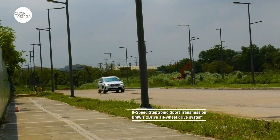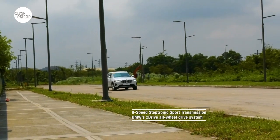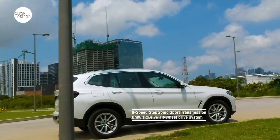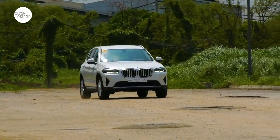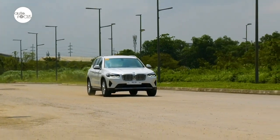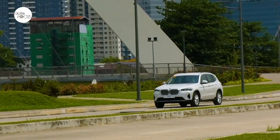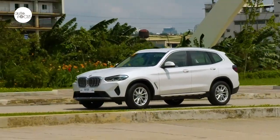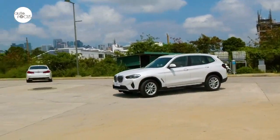Power and torque are sent to all four wheels via an 8-speed Steptronic sport transmission and BMW's xDrive all-wheel drive system. The xDrive automatically and smoothly sends the precise amount of power to the front and rear wheels for added traction, stability, and safety, depending on road surfaces and terrain, as well as the drive mode selected by the driver.